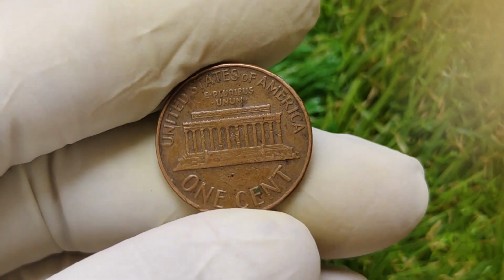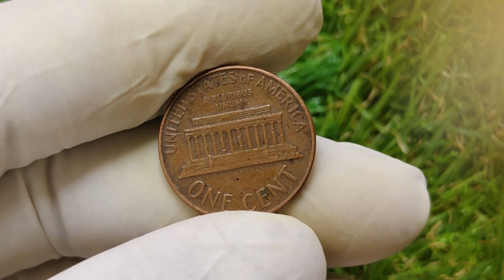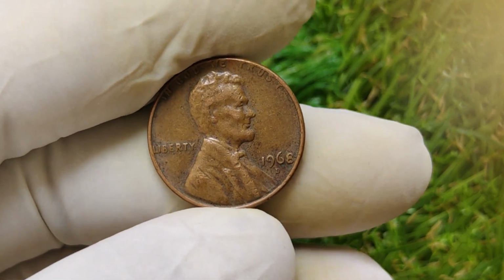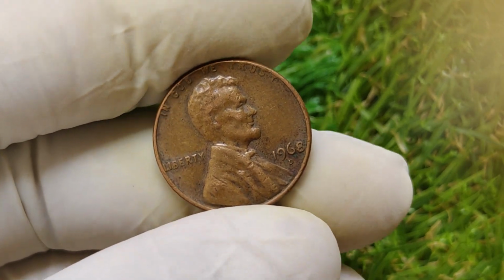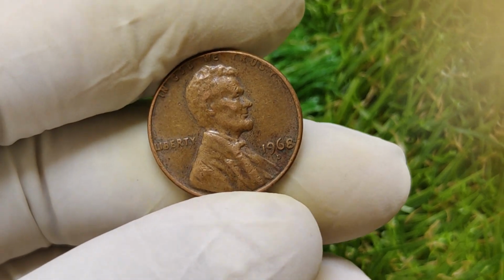Now let's talk about what makes this coin special. There were over 2.8 billion 1968 D Lincoln cents struck, so on paper that sounds like the coin would be very common, right? But here's where collectors get excited. Not all 1968 D pennies are created equal. Some of them have rare errors, some are in such pristine condition that they are extremely valuable, and some have unique doubling or other features that drive their prices way up.